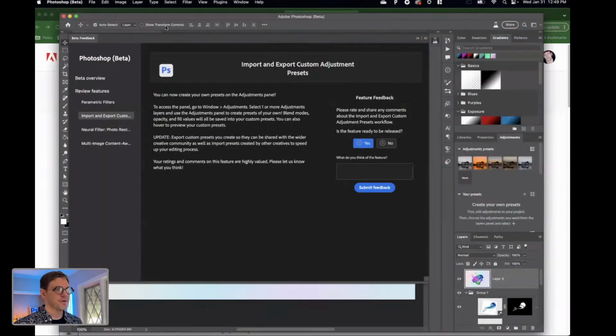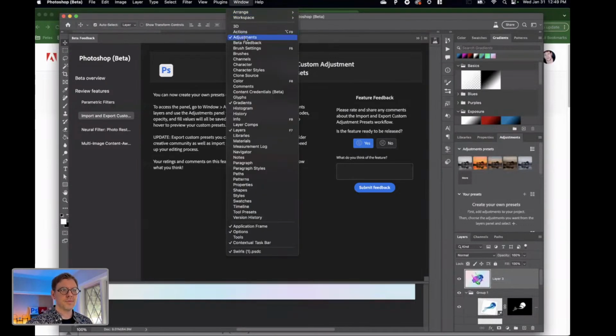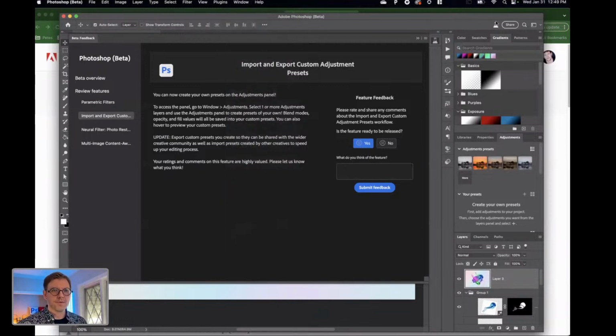Also, right there inside of Photoshop, let's say you didn't want to go to the community. In the window beta feedback panel right here, this flask, you can also rate the features. So importing and exporting the custom presets, you can say, is this ready or not to be released? Let us know what you think and give us feedback right there. So either of those places, in the community, that's awesome. In the app, that's also awesome. Those are the best places to provide beta feature feedback. Thanks for that, Ryan.